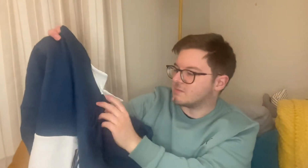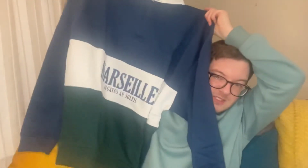I didn't realise that the buttons are actually covered. Can you see that? They're hidden by that, which okay, I guess. But I just really wanted a rugby shirt that's got a white collar and then ideally a grey rest. But I just really liked this. I just couldn't say no, and we know how much I can't say no to things.